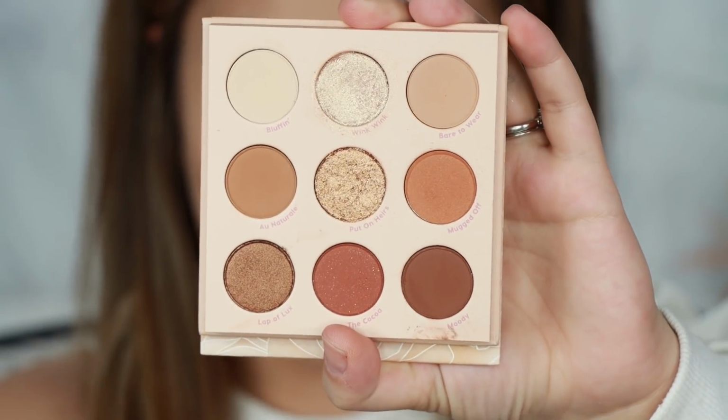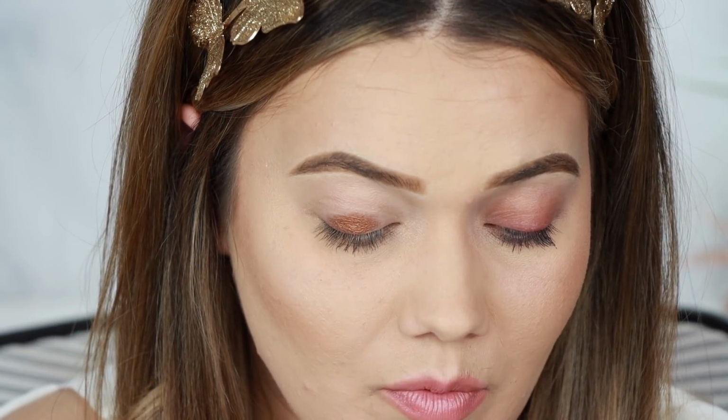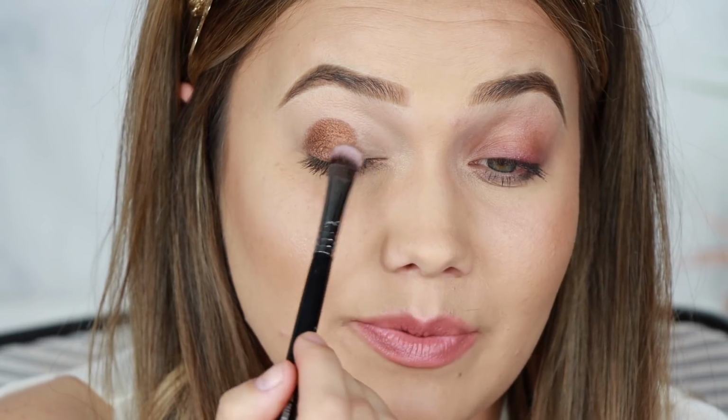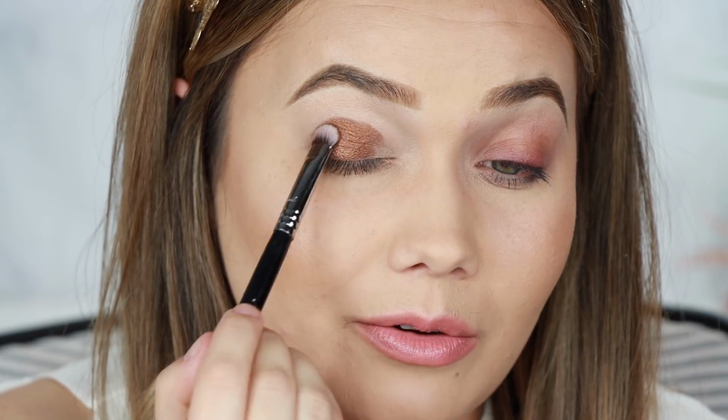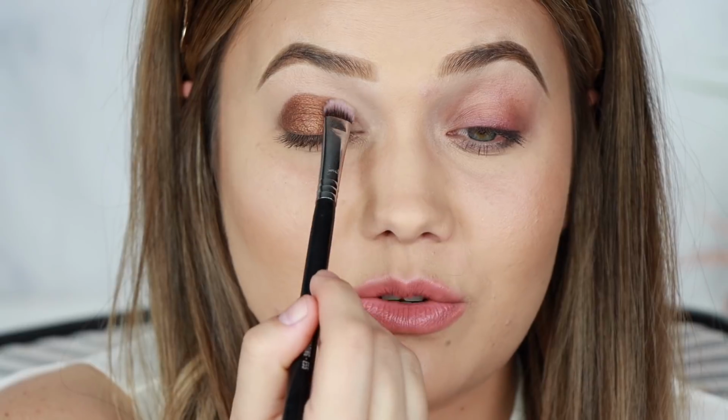Down to the bottom row already. This next shade is Lap of Lux. I am really excited by this one. Whoa, again, way warmer than I was expecting. I thought this was going to be a little more chocolatey, and it is, but it has that nice gold in it, and a little bit of copper. Oh my goodness. It's always hard to believe that shadows like this are an actual eyeshadow and not a loose pigment, you know what I mean?